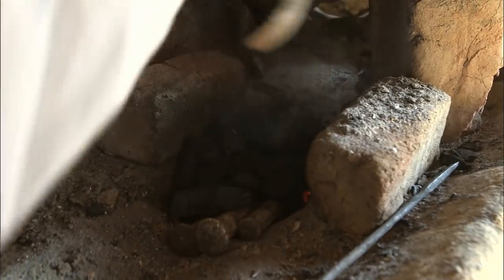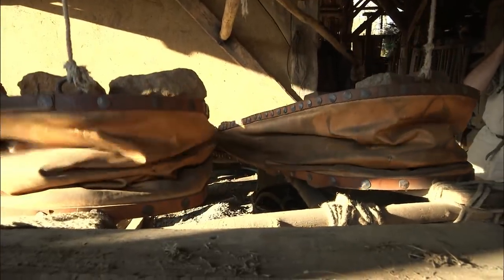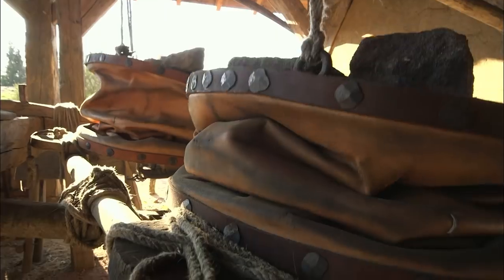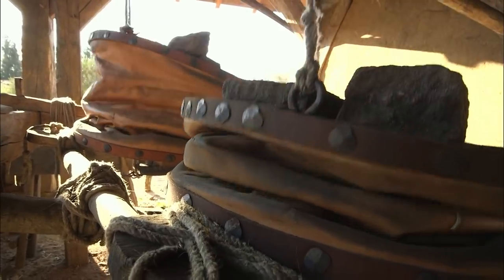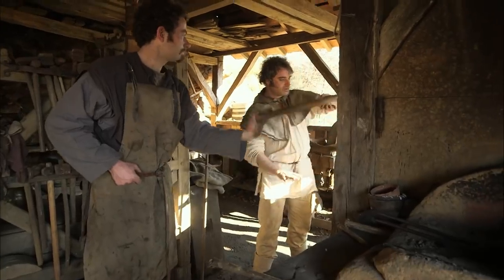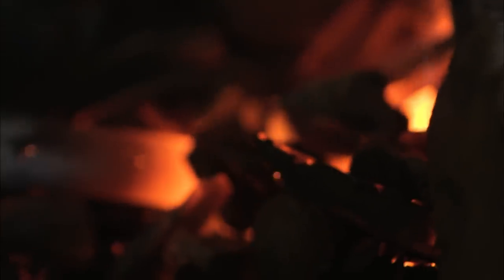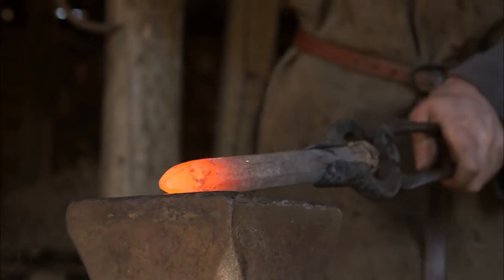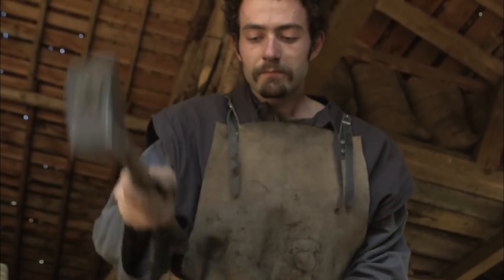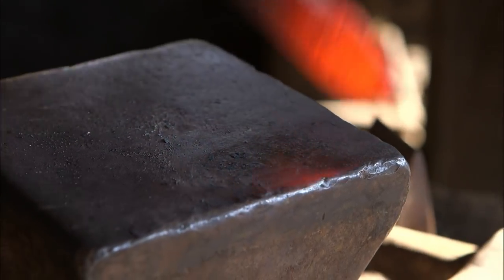First, the worn-down chisel is heated to 1,000 degrees to soften its tip. To reach this temperature, bellows blow air through the fire. I love these bellows. One goes up, the other one goes down. So it's constant airflow, isn't it? Martin draws the chisel to a point on the anvil, then sharpens it using a file.